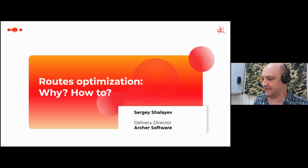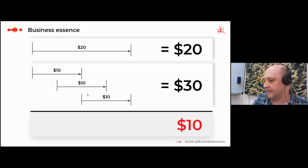Basically, the question is pretty simple. If you are a transport company or delivery service, you want to maximize your revenue by increasing the number of jobs completed, and you want to minimize your costs by reducing the total cost of routes your vehicles travel. No rocket science here, but a very important point is that all the optimization works on costs: the total cost of a route, of a group of routes, of solutions.